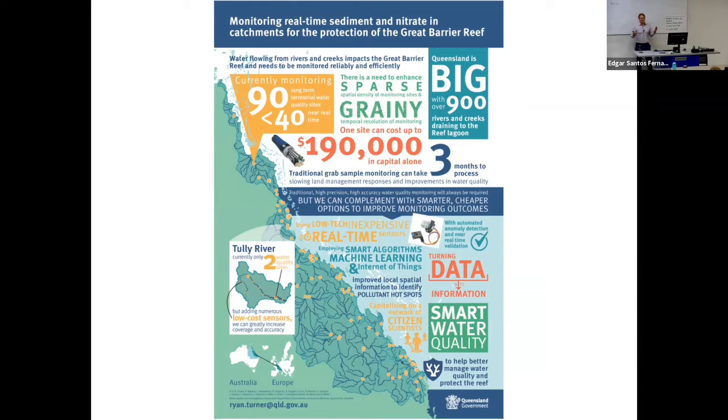Queensland's massive, okay? We don't have the economy like somewhere like Europe or the United States. And we have a significant number of waterways that exit to the Great Barrier Reef, over 900 of them. To monitor is actually expensive. Like I said, one of those big monitoring sites is 190 grand.